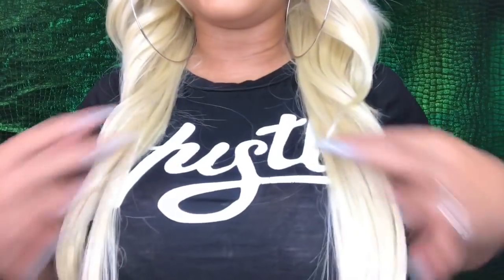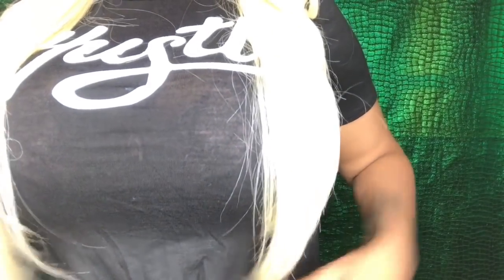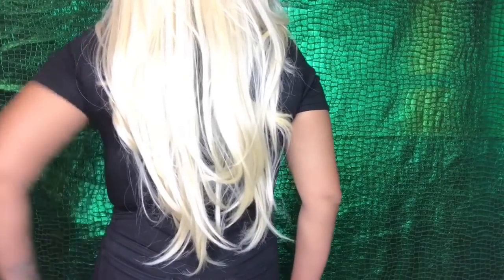This is how long the hair is. It comes just under my breast, let me show you. And let me show you the back. Yeah, it's pretty long. It does come back to my butt. Very long. I am 5'4". Keep that in mind.